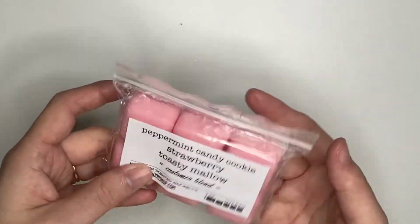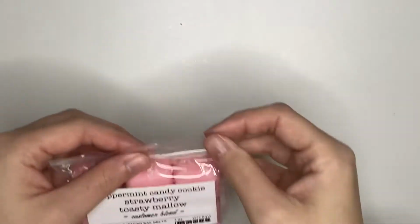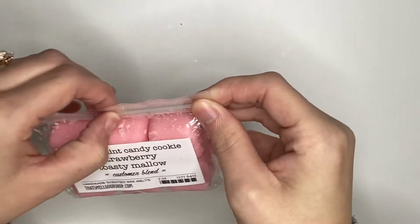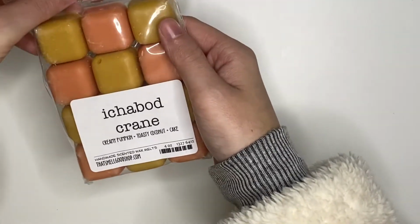I've been seeing a lot of shops do a strawberry and peppermint scent, so I was just curious, and that Smell Good shop's one of the cheaper vendors. I can't tell if I love it or hate it, honestly. It's very weird, so we will see. Then I got 3 one-off 6-packs or 12-packs. We got Ichabod Crane, which I got kind of for the name, honestly, and it's creamy pumpkin, toasted coconut, and cake.